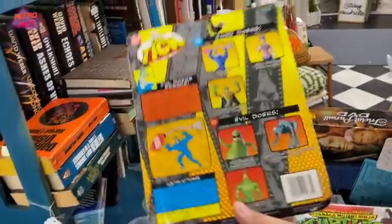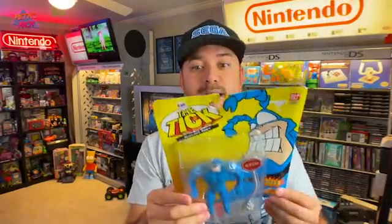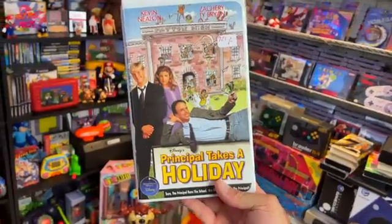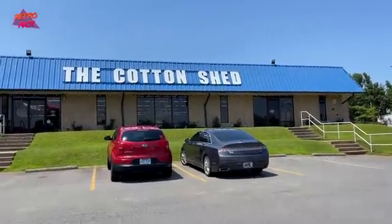So nostalgic. That's the pits! 1995, and you got all the different ones on the back. Mucus Tick, and he's like clear, transparent green. That one would be amazing to get, but super happy to get this. We got all of this stuff that I love. We got video games, we got comic books, old VHS, and even figures at the Cotton Shed. The Cotton Shed never disappoints.